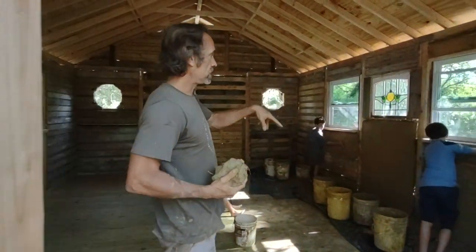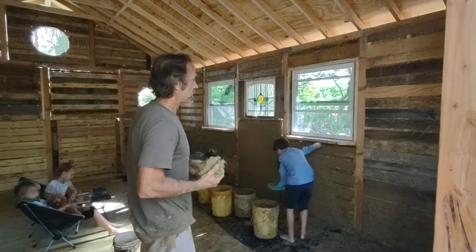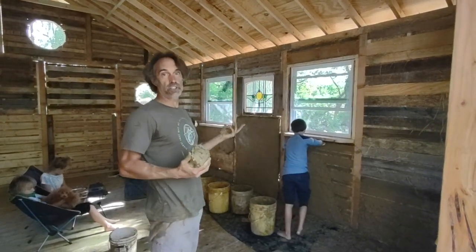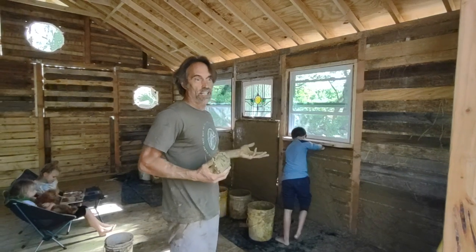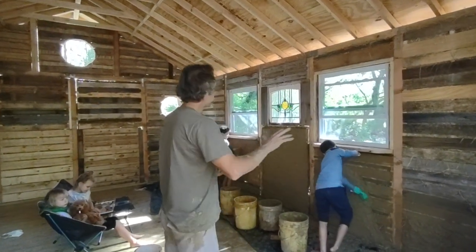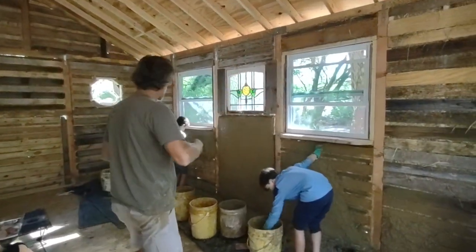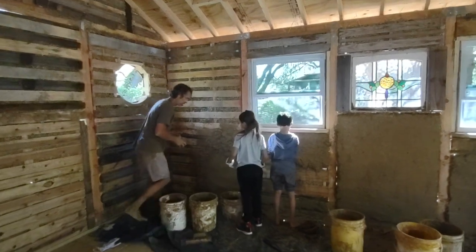So we got the kids here putting the cob on the pallets. This is gonna be their schoolhouse, right? Shouldn't every school be built by the children who are gonna be using it, you know? And so you can see, or I'll just do a little demo of how it's done.